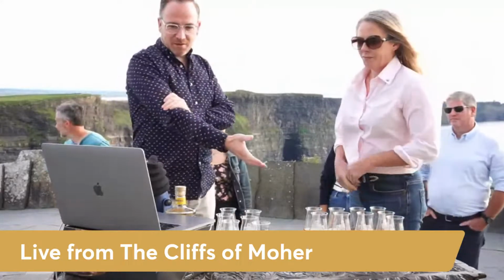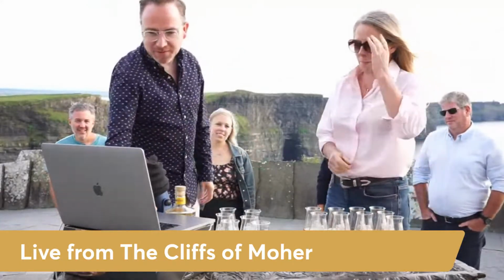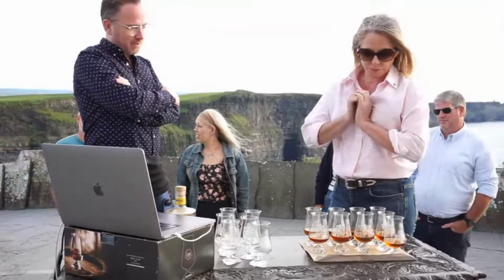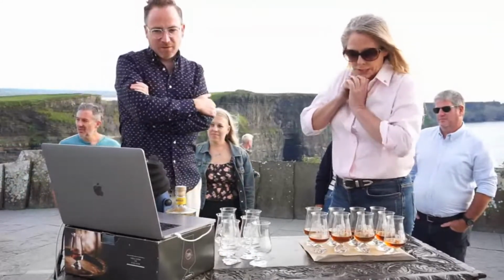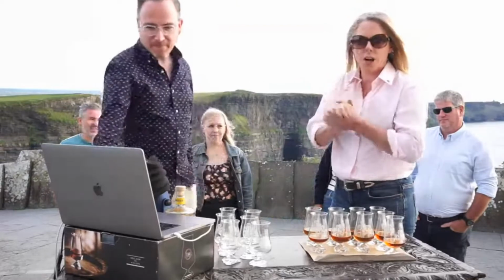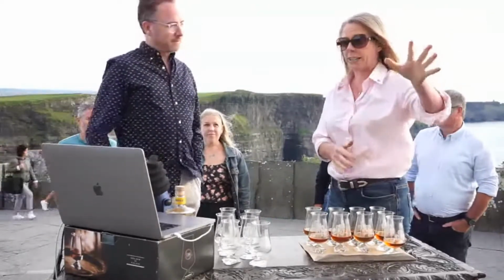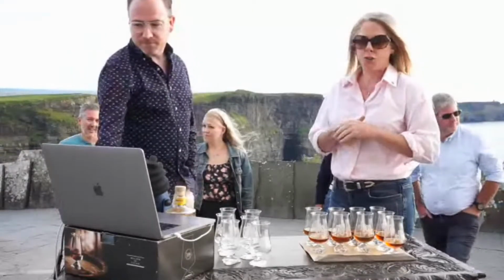We've got whiskies here in front of us. Let me hide this banner so people can see these whiskies. So what are we gonna do here tonight? So this is sort of the second tasting of all of our whiskies that have been maturing up here at the Cliffs of Moher since June, basically.